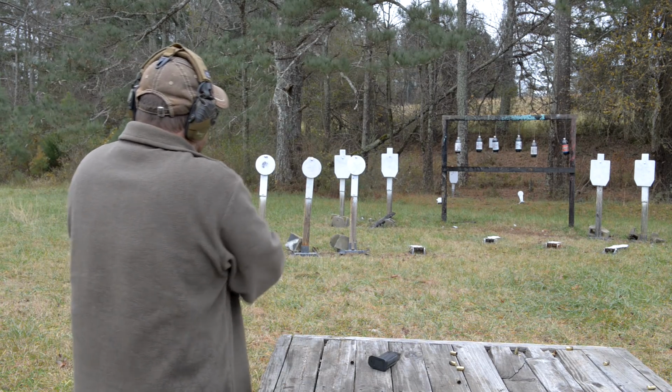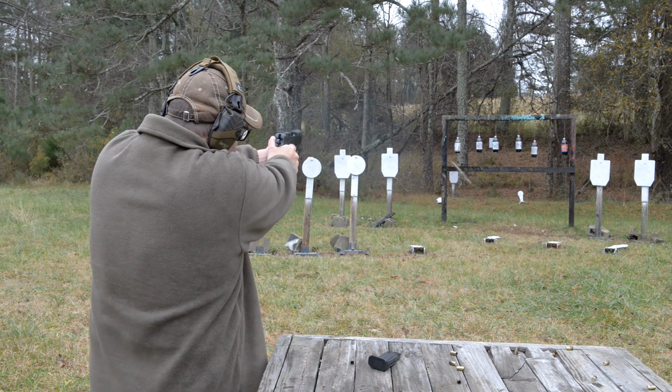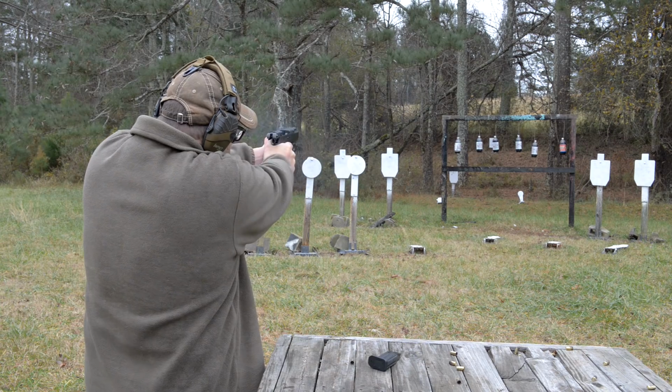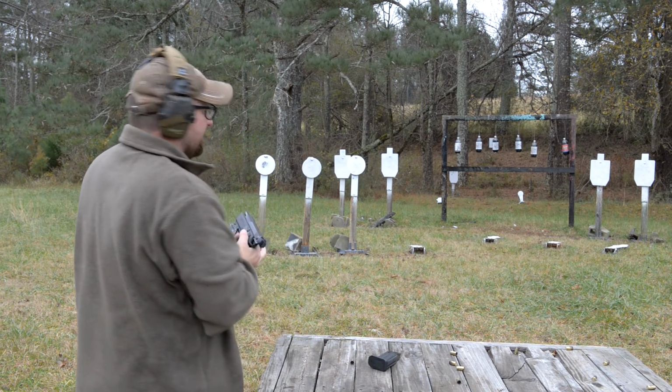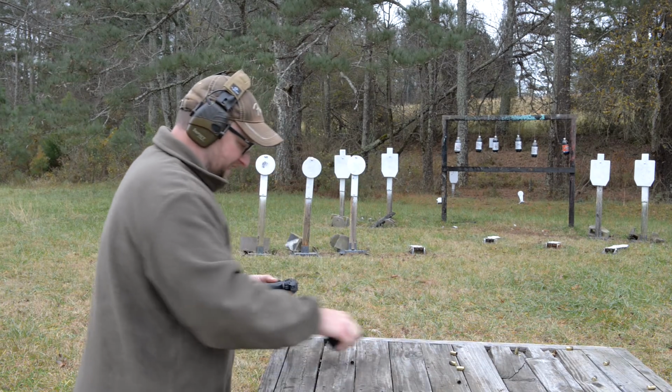Not bad at all. Very, very good accuracy. Wicked, wicked good groups down there at 80 yards. Very, very pleased with that.